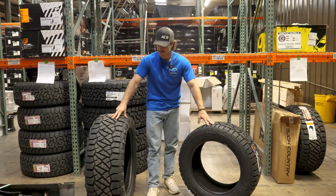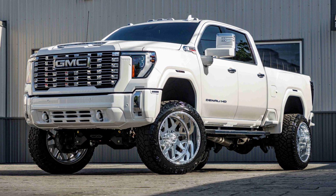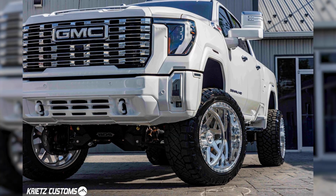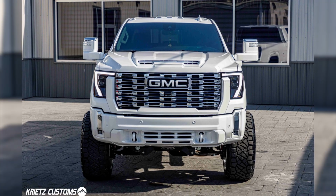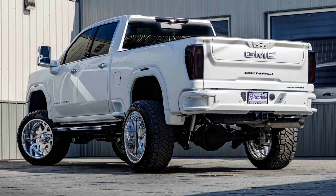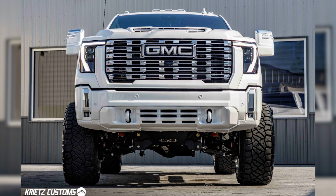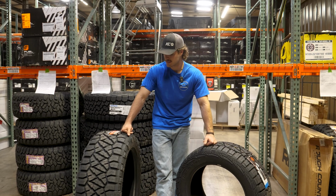So fitting a 37, typically you'll see people do 37 13.50 24s on 2500s. Not saying you can't do it on 1500s, it's just that it doesn't happen too much. If you were to do a 37 13.50 24, typically with 24s you're going to see 12 and up for width. And so that would give you a negative 44 offset, sticking you out about 4 inches or more if you want to have the wider tire and wheel stance. With that, typically you're going to have to do about a 4-inch lift if you want a 24 sticking out 4 or more inches on a 2500, depending on which one it is, of course.